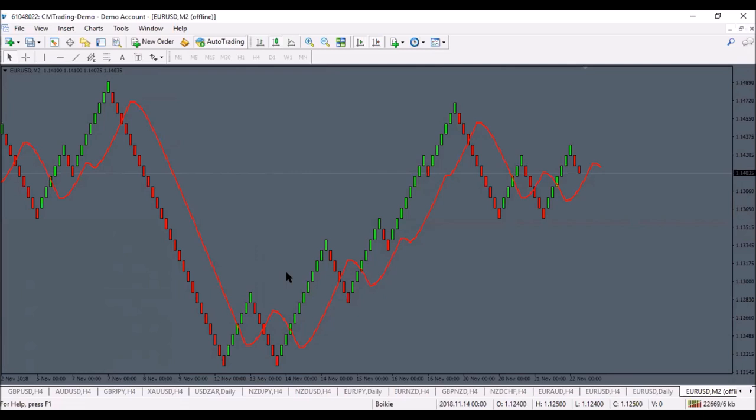So what we want to do is pick the highs and the lows, the peaks and the troughs, but we don't want to have too many false entries. Now, the name of the game with trading, as far as I'm concerned, is lots of little losing trades, lots of little winning trades, and then one or two big boys that come in.